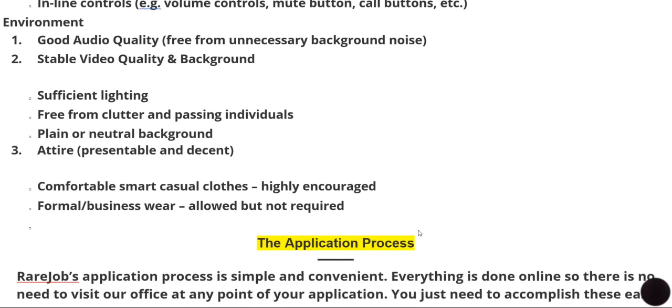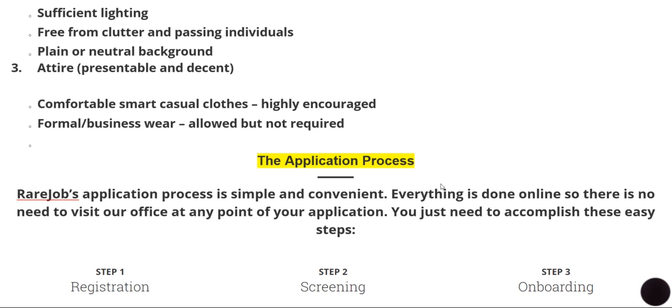Environment. You should have good audio quality, free from unnecessary background noise, stable video quality and background. Sufficient lighting: you need to have a ring light or a portable light, or lamp. Free from clutter and passing individuals. Plain or neutral background. Usually we ESL teachers use a white plain background. Attire: presentable and decent. Comfortable, smart casual clothes are highly encouraged. Formal business wear is allowed but not required.